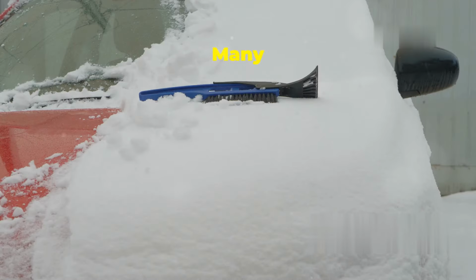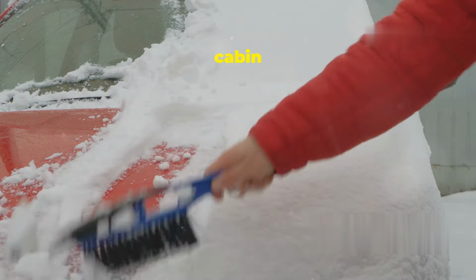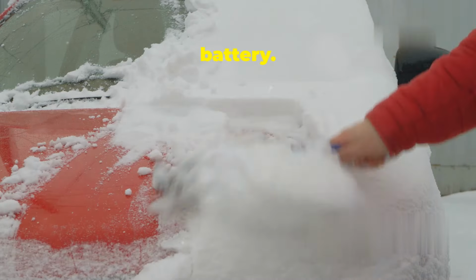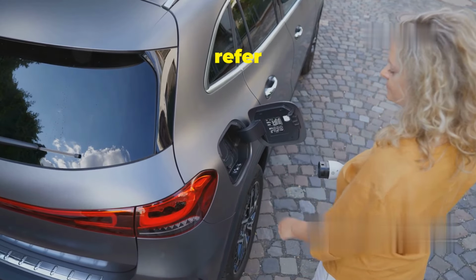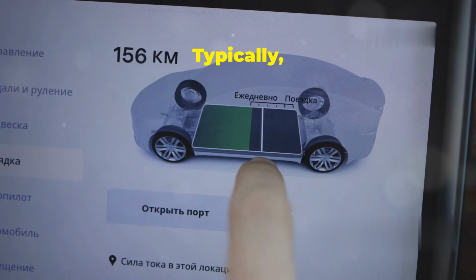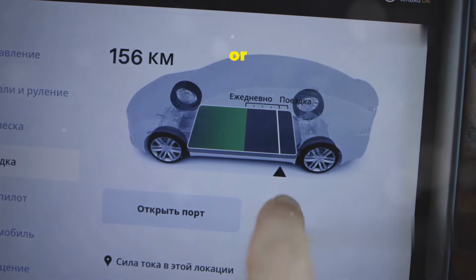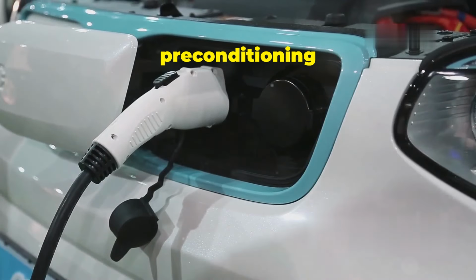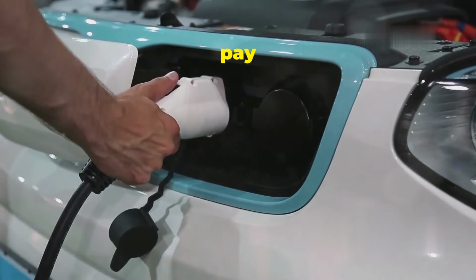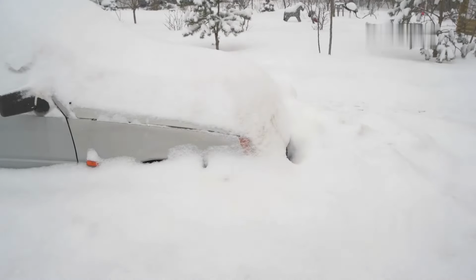performance. Many EVs allow you to schedule preconditioning so you can wake up to a toasty cabin and a fully charged battery. To activate preconditioning, refer to your EV's owner's manual for specific instructions. Typically, you can access preconditioning settings through the car's infotainment system or a mobile app. Setting up preconditioning is a simple process that can pay dividends in terms of comfort and range during the winter months.